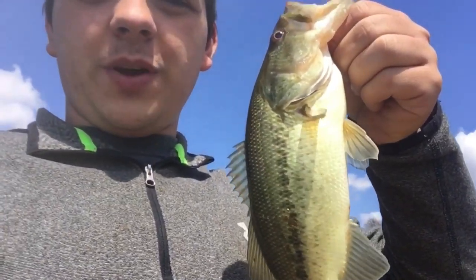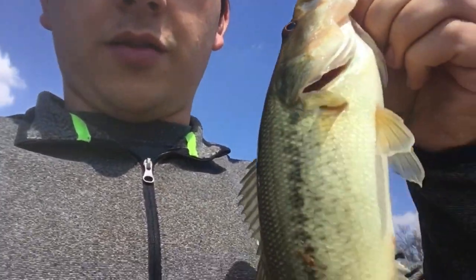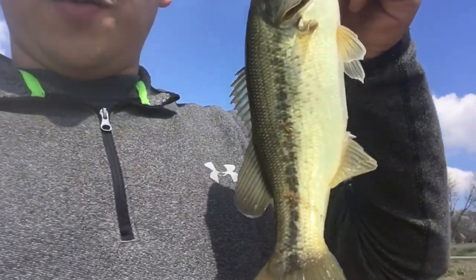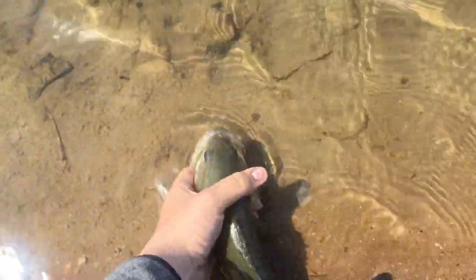Alright guys, didn't get it on camera, but we got a bass. I'm not going to get it on camera, but I'll take it and get the release on camera. Didn't catch the catch because there's nothing really to put my phone up on here, because it's all mud, but they're biting. I think I may have found them, so let's get them in the water. There he goes.